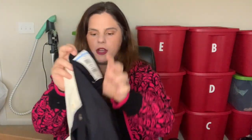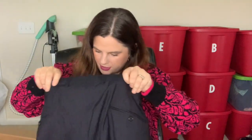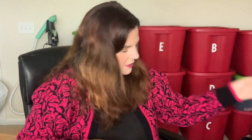Okay. Another man's item. Oh, hey, these are the pants to the jacket. I'm pretty sure because it's the same price. Yeah, these are the pants to that jacket. Okay. And it kind of looks the same. Yeah, okay. Those don't have a size on them though. Figure that out.